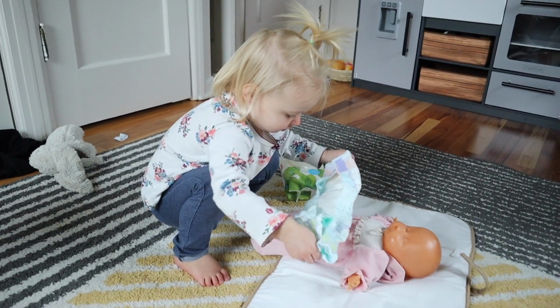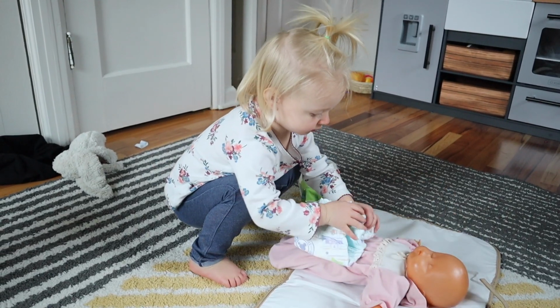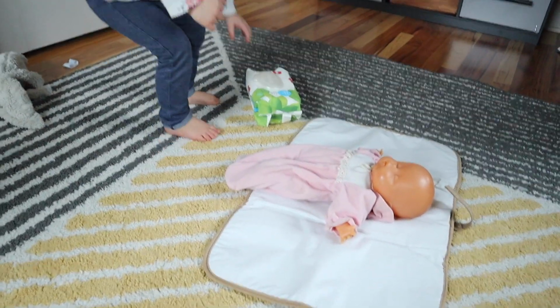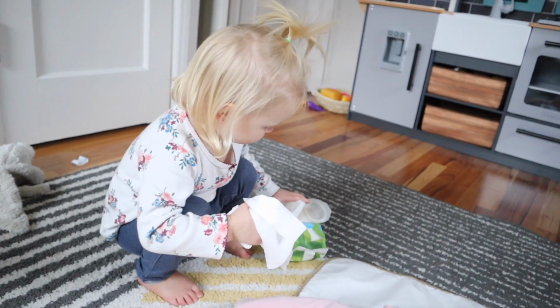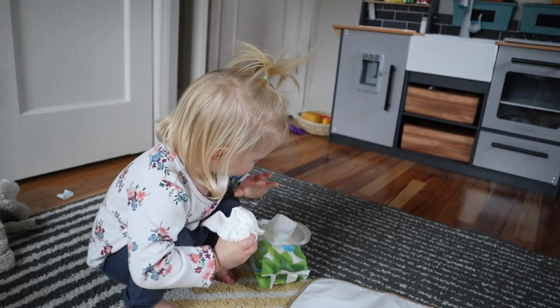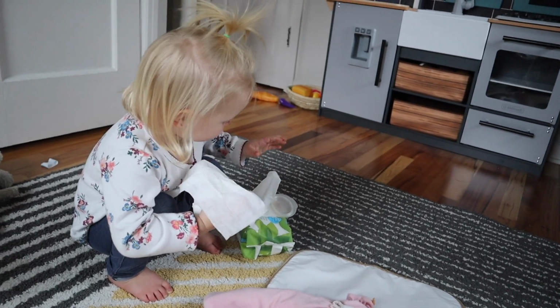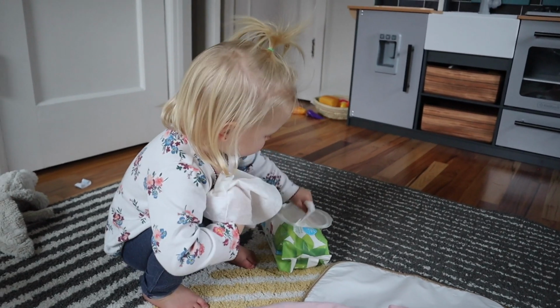You are so smart, bud. Oh, that didn't fit. Oh, we're going back to wipes. That is pretty good. She did really good. Good job, Junie. Good job, Junie. I think you're a smarty. I don't think we're going to have to change diapers for the next baby. I think you're going to do it all. That's a lot of wipes. Quite a few wipes you got there. Okay, last one. Okay, all done. That's enough.